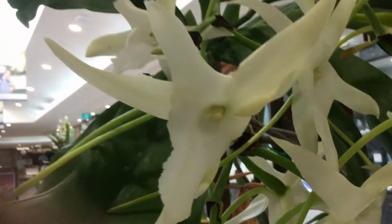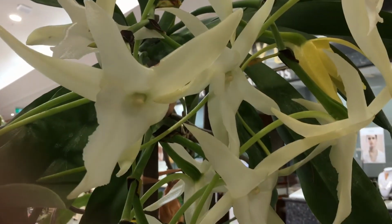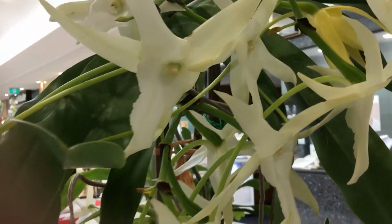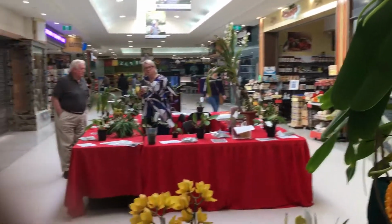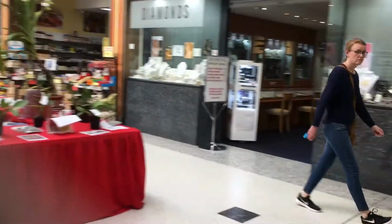And I just wish this was smell-o-vision, that you could smell the beautiful perfume that this emits. This is our sales table behind, and my friend Helen, who's manning the table right at the moment.